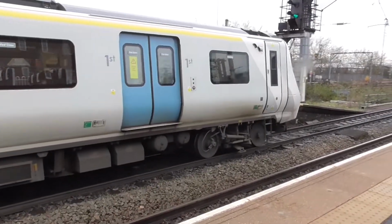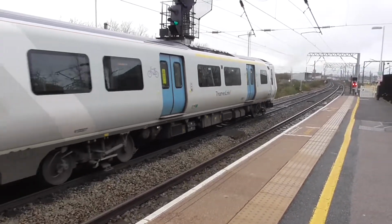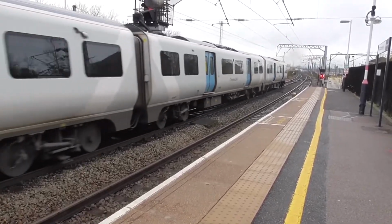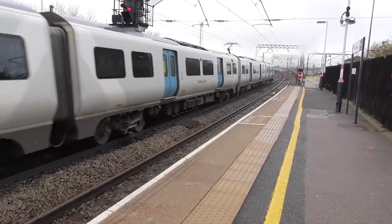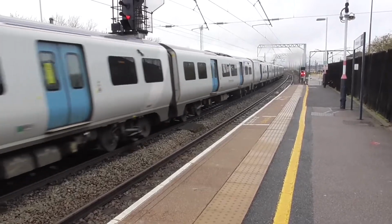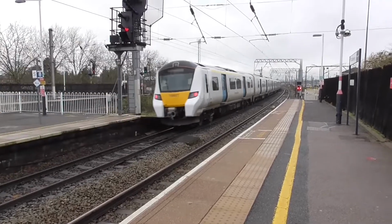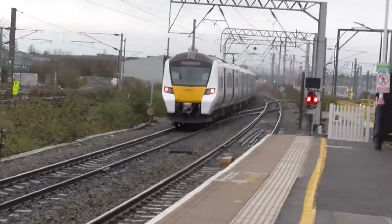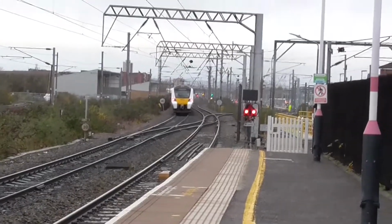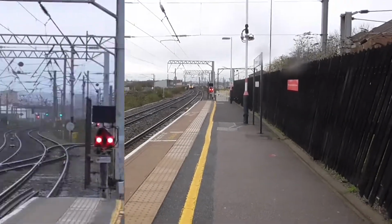Passing out now is 700027. This is on the 10:02 Thameslink service going from Sutton to St Albans via Wimbledon. As that disappears into the distance, really great views here at Cricklewood, definitely do recommend it. I've said that many times before in the video already. Let's see what turns up next.